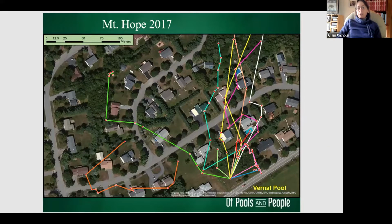Each color is a different animal, and all the dots are places where they were picked up by the graduate student spending time. So we did this for 2 years to get an idea of what animals did. The vernal pool, which is down on your bottom right, you can see where all of the lines are emanating from. And they're headed to the northeast there, where there is an intact forested wetland in an otherwise fairly developed landscape. And then there's a frog off to the left with its own mind, but going to an intact piece of forest.